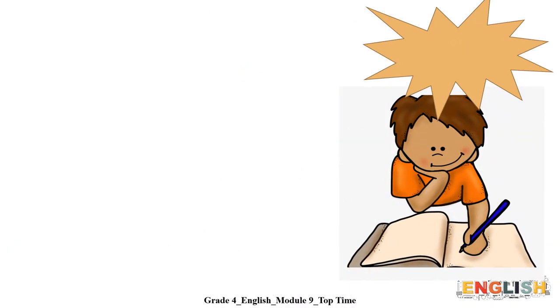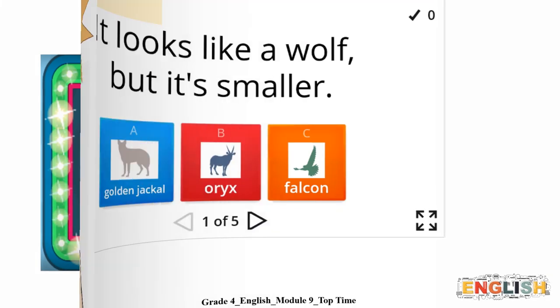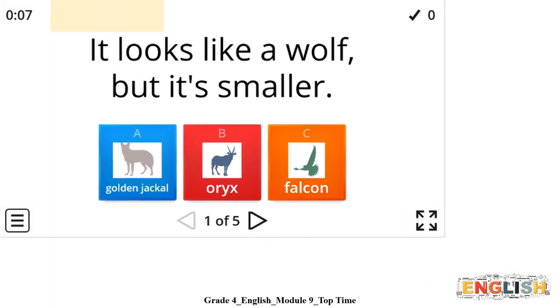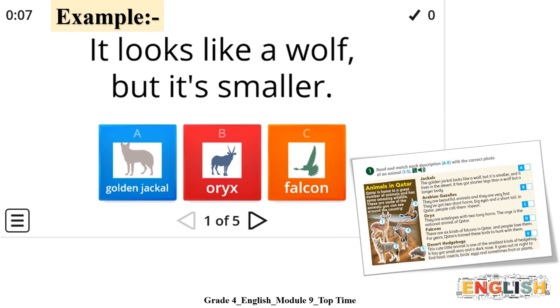Are you ready now to practice? Now let's play the quiz show game. In this quiz, you are going to read the description carefully and guess the animal. This one is an example. It looks like a wolf, but it is smaller. Remember, you can always go back to your student book and find the answer at the text.